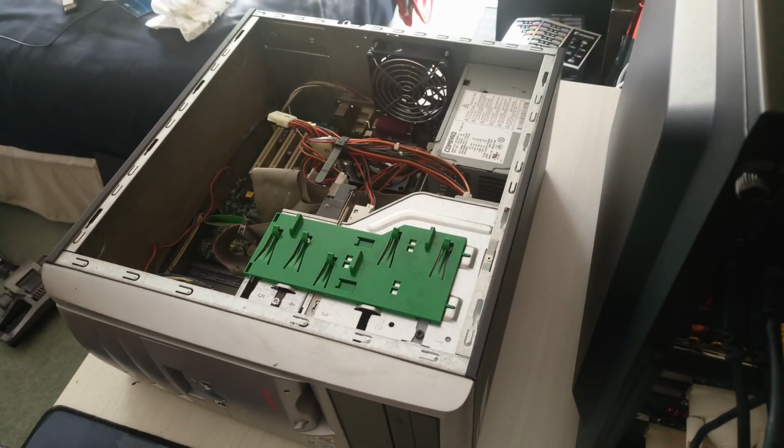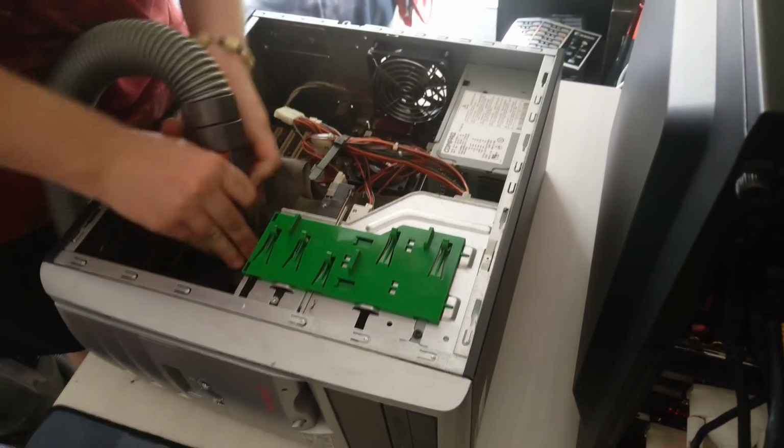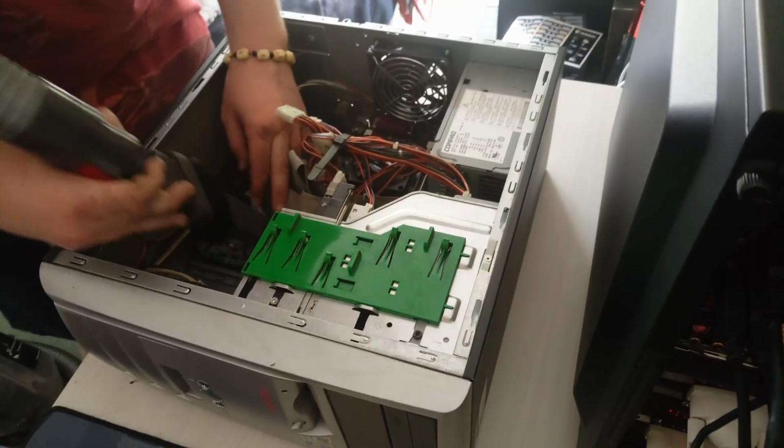Now that you've got yourself some hardware, you're going to want to prep it for the installation of the operating system. Some things you'll need is definitely some new thermal paste and some isopropyl alcohol, which helps to get rid of any old thermal paste. So one of the things to do once you get your hardware is just to plug them in and see if any of them just boot up straight away.